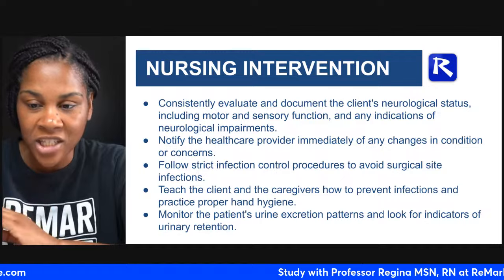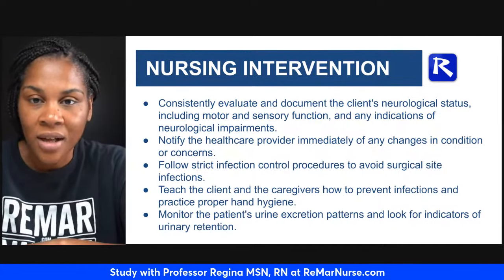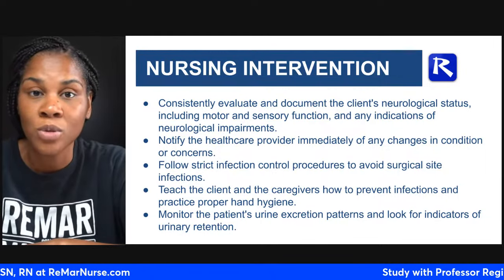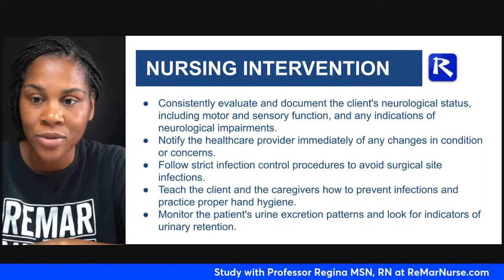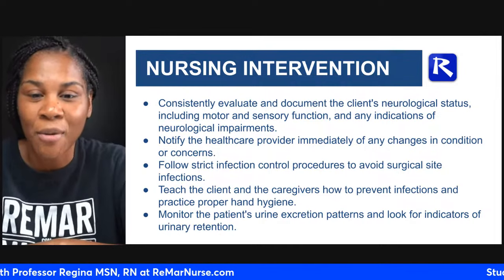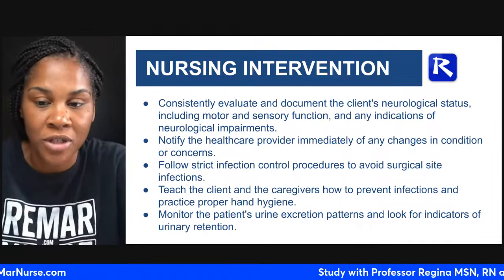Again, the infection control, huge point for NCLEX. Teaching the client and caregivers about proper hand hygiene and infection control, that's the nurse's responsibility. The doctors are not going to do that. PT, OT is not going to do that. That's what the nurses do. And then also, we are also monitoring urinary output and urinary retention. That's huge after a spinal surgery.